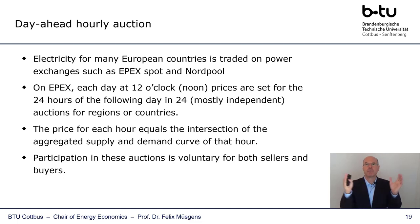You can submit block bids, which connects the different hours, but just for didactical purposes, assume the 24 hourly prices and auctions are completely independent. So at noon, or before noon actually, both potential buyers and potential sellers submit their bids. How much do they want to buy at which price? How much do they want to sell at which price?